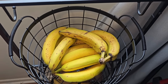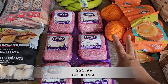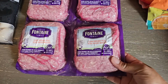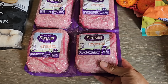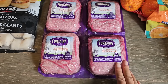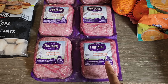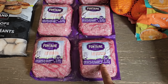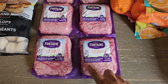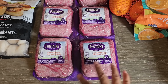Next up, I grabbed another pack of the ground veal. There's 6 of them that come in this package. I get the ground veal for T-Bone because I make him homemade dog food. But his homemade dog food is made with human food and I just try to get really good ingredients to do it. What I'll do is I'll either make veal meatballs with this and add it to his kibble, or I'll pan fry it up and add mixed veggies in it. I do a lot of stuff with this.